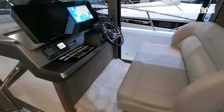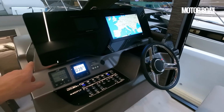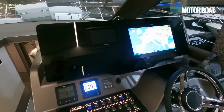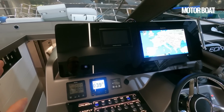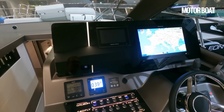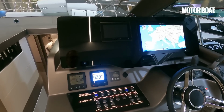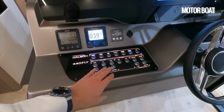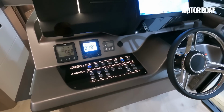pod-like station in front of you. We've only got one big screen and a small Volvo Penta engine management system, but you could definitely have space for 2 big screens there if you want to. We've got all the controls for the navigation, for the anchor, the windows, the wipers, everything you need there.